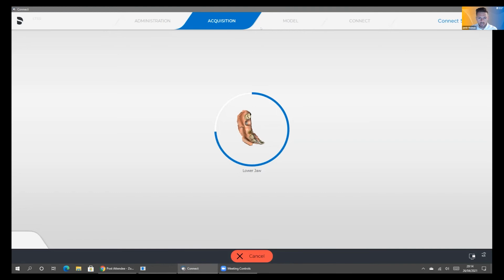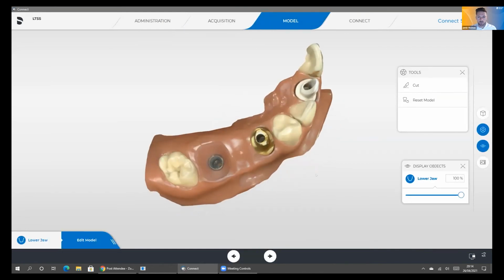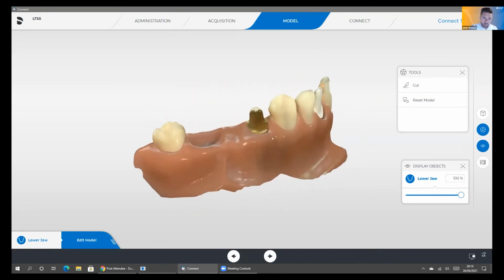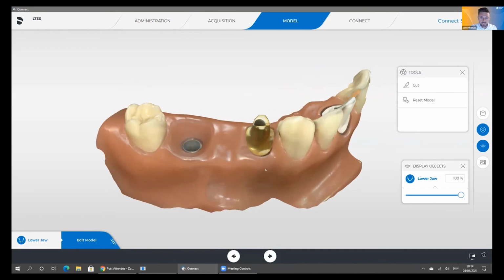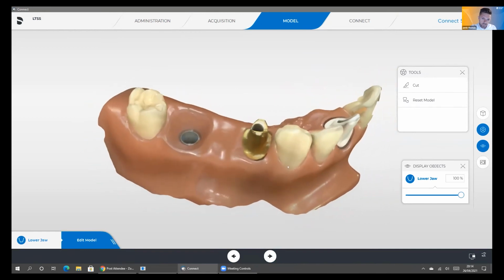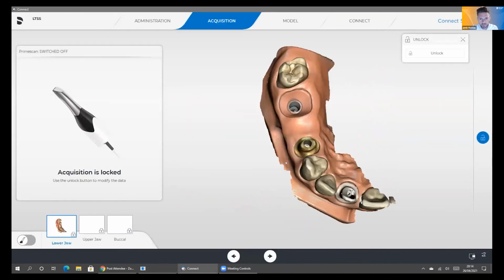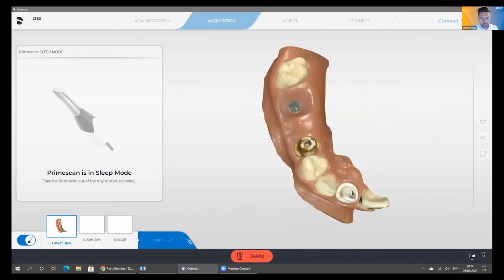So I wanted to just highlight that to you before we began the scan for SureSmile, just to show you how easy it is to achieve a good detailed scan. And this is because the Primescan has been stripped down and redeveloped from the bottom up. We reached our physical limitations with the Omnicam, and we developed a new Primescan. We have patented technology which contributes to this really detailed, clear and concise scan. So what I'm going to do now, I'm going to skip back into the acquisition stage, unlock the scan and delete it. I'm going to show you how we take a scan for SureSmile.